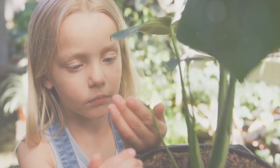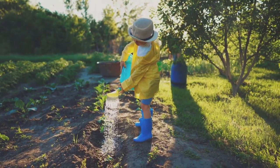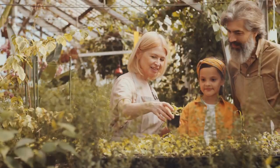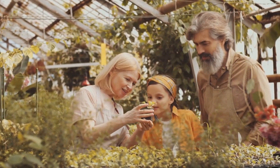Gardening isn't just about planting, it's also about taking care of what you've planted. Daily tasks like watering and pest checking teach kids the importance of patience and perseverance. In no time, your kids will be eagerly checking their garden daily, excited to see their plants grow.